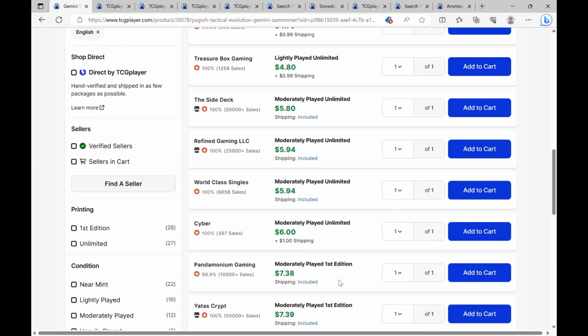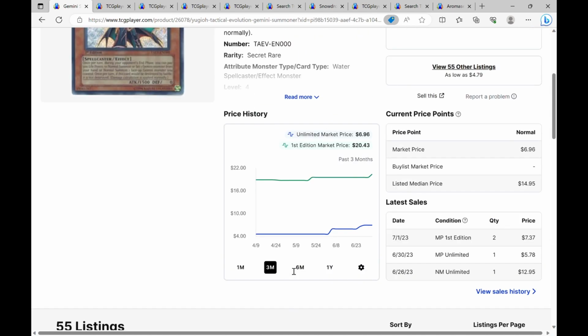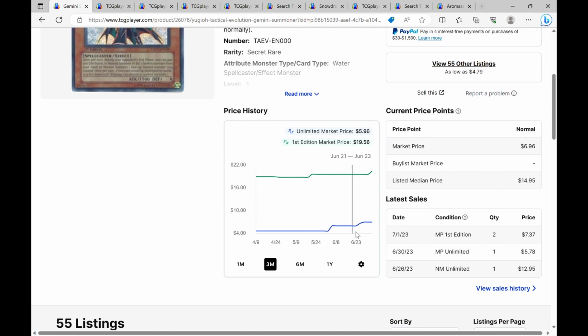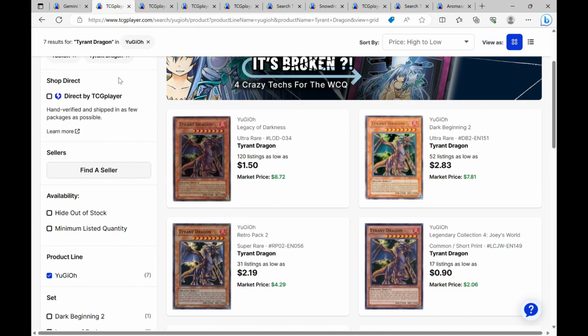You have unlimiteds, moderate plays, heavy plays are about $7 to $8. So something to keep a lookout for, if you do have some older bulk, or maybe you have this card because you bought it for laughs or whatever. If it's in good condition, unlimited, it's probably about an $8 card. If you have a first edition one, it's about $20, kind of out of nowhere. So that's just something to keep in mind.